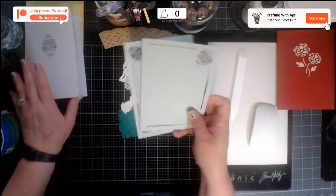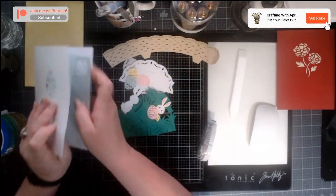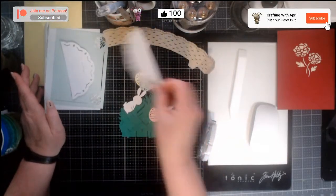We're going to grab these pieces that go to the inside, and we're going to set those to the side. Don't glue anything in yet. And then these pieces as well. All of those go inside.